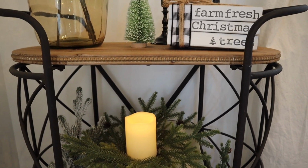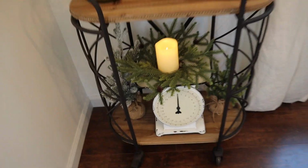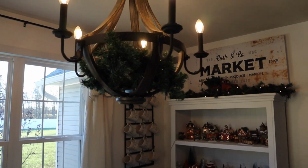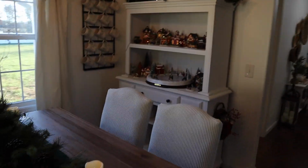Such cute books. I love that. And then I have a scale with some more greenery and trees. And that candle also goes with these, so they all turn off and on at the same time, which is really nice. I also added some garland into the chandelier in our dining room to make it extra festive, and I have twinkle lights on it because obviously I'm not going to have a plug-in for it.